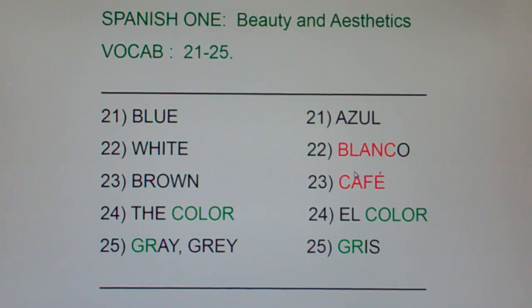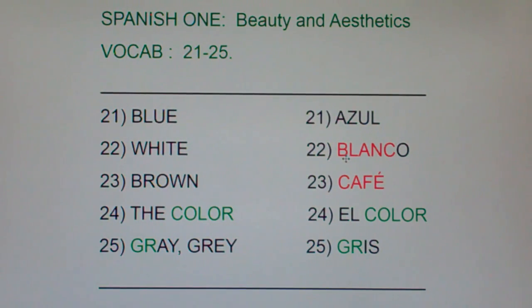White is blanco. Visualize a blank sheet of paper, a blank sheet of typing paper. What color is a blank sheet of paper? Well, it's white. Also, have you heard of that movie with Humphrey Bogart, Casablanca? Everybody say Casablanca. Casablanca. Casa means house, and Blanca means white. Casablanca actually means White House in Spanish. We'd say White House. They say house white. Casablanca.